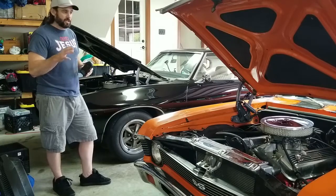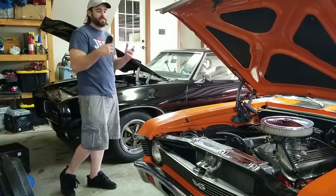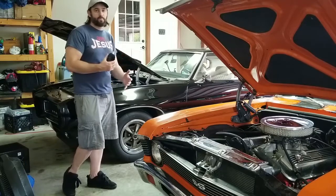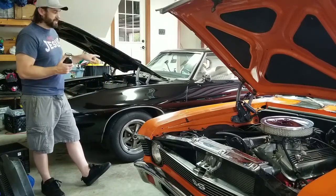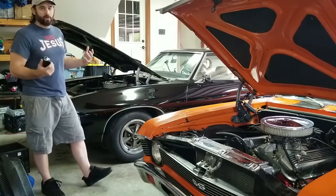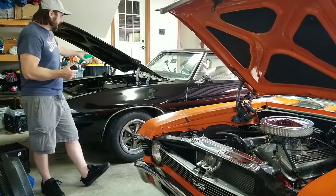If you're looking to get into the old muscle car game, the Nova's a good way to go, just because of price. And there's a lot of options. This guy right here, probably one of the more expensive cars I've got. Still not perfect. If I'd have bought a perfect one, it would have probably been another $10,000. We've got a lot of the issues dialed in.